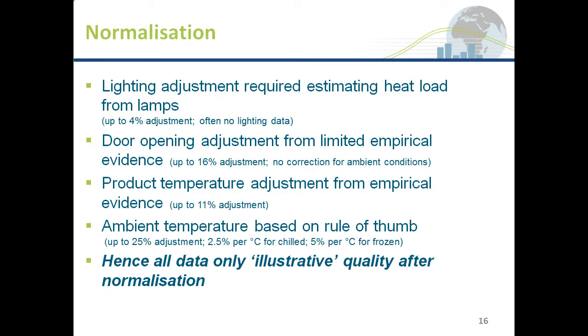So this slide summarizes the normalization process. Firstly, the lighting adjustment had to compensate for the heat load that was generated by the lighting within the cabinets. This was complex to estimate because lighting data was not given for all of the cabinets, and so estimates and extrapolations were necessary, but it made a difference of about up to 4% change in the energy consumption as a result of the adjustments for lighting during testing. The door opening adjustments, we did have a limited amount of empirical evidence, and that resulted in a maximum of a 16% adjustment to some of the data points.